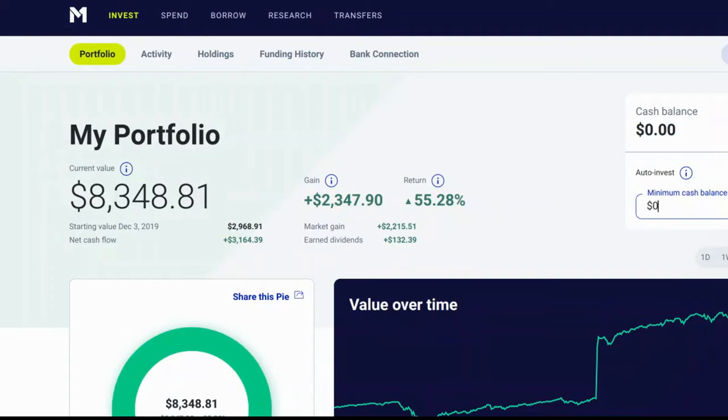Today, we're going to be talking about my M1 Finance Roth IRA portfolio, and so we'll be getting into that right now.